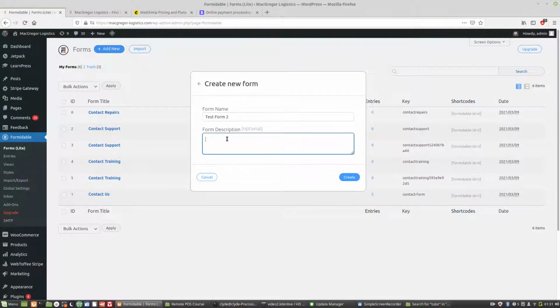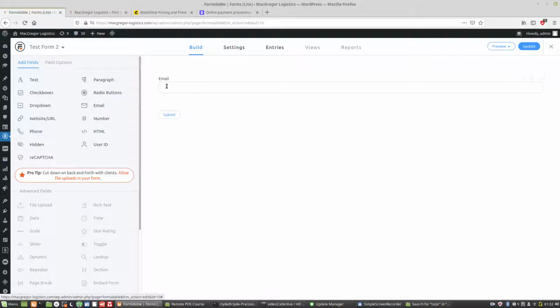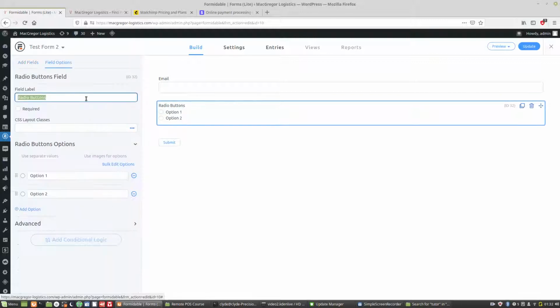Look at all the stuff you can do with Basic. You can add text, checkboxes, paragraphs, radio buttons, emails. So what we do is we select, say, email. You can add email. Let's say you want to add radio buttons. You click it. When you select this, you can change what it says from radio buttons to say, is it daytime? You can ask a question and spell it properly.